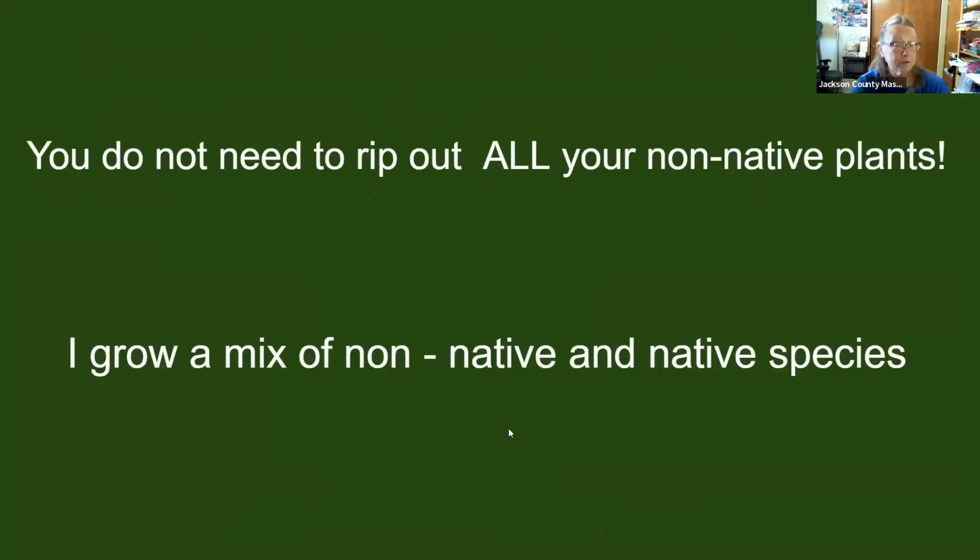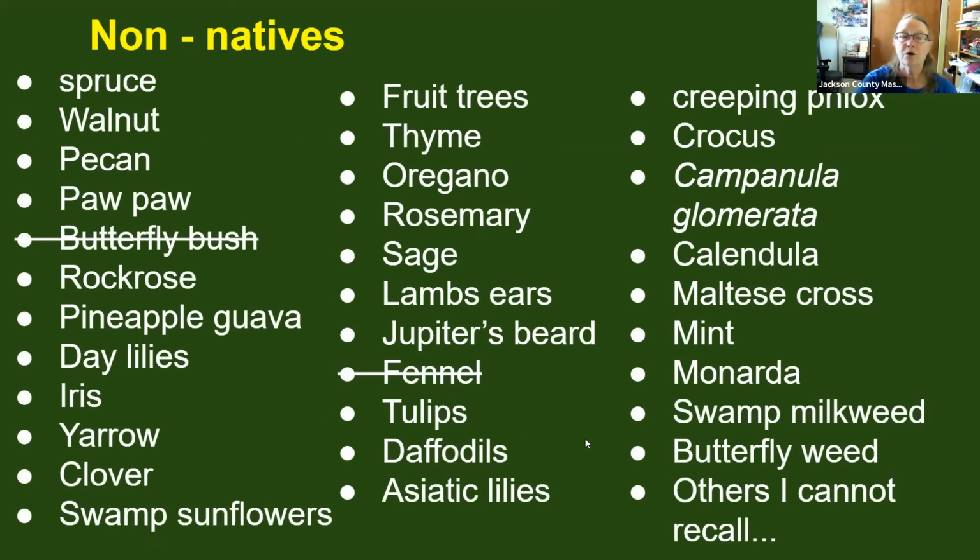You don't need to rip out all of your non-native plants. I grow a mix of non-native and native because I grow food. My backyard is a food garden. My front yard is a pollinator garden. And almost all our food plants are non-native. The non-natives that I grow are things like spruce and English walnut, pecan, pawpaw. Actually, pawpaw is a North American native, but east of the Rockies. I've taken out the butterfly bush. I've taken out the fennel because we talked about them being invasive. Pineapple guava, daylilies, all of these are non-native plants that I grow in my yard.